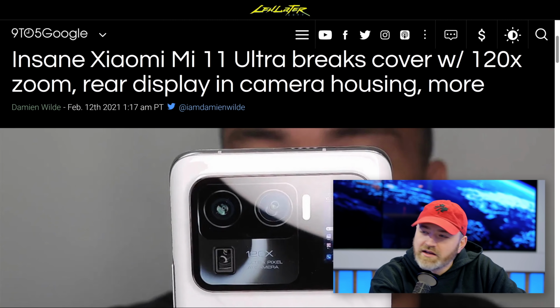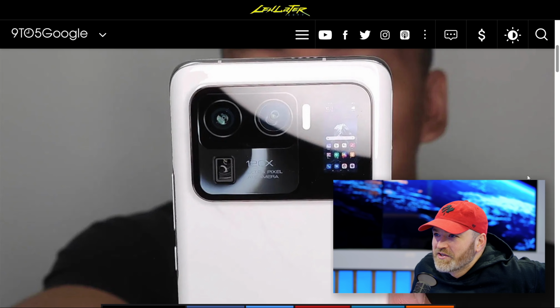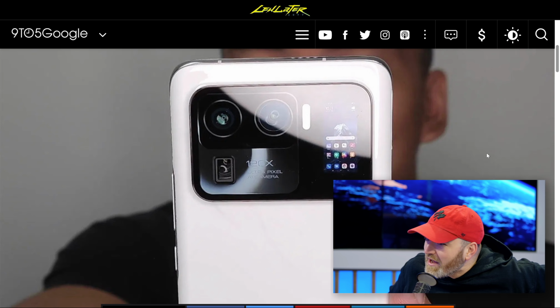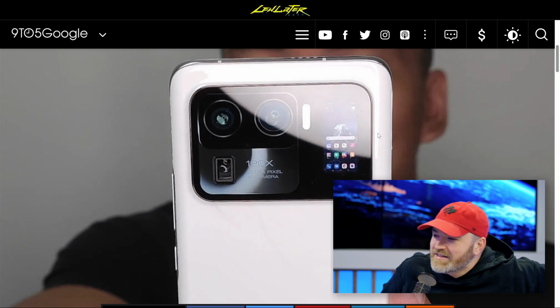I saw this leak. Insane. An insane leak. The Xiaomi Mi 11 Ultra. Holy moly. Did you see this thing? Yeah. What is going on? Giant camera module and a screen on the back of the phone. Why not? Which is a mirror of the screen on the inside of the phone.